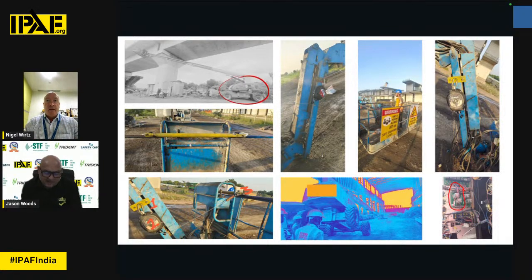And to be fair, we could walk around sites in the Middle East as well, and we would see a similar scenario where in the summer months it gets very hot, so the operator creates a canopy to stop the sun being direct whilst they're working at height. There's a lot of accessory add-ons, but the key is, as you mentioned, when does that add-on become a risk? And if that's the case, then that's what we need to consider, I think.